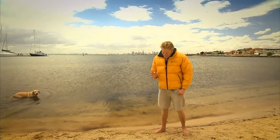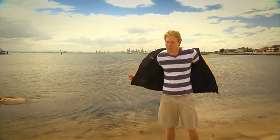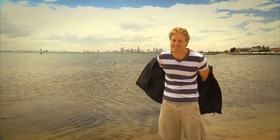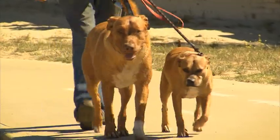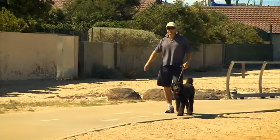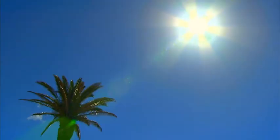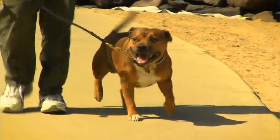Now look, I know what you're thinking. It looks just a little bit silly. We're here in the heat of summer and I'm getting around in this thick, heavy coat. But spare a thought for our pets in the warm weather because they're stuck in their winter woolies and it's up to us to help them keep their cool. All pets need special attention when the temperature starts to climb, and some breeds need extra TLC.